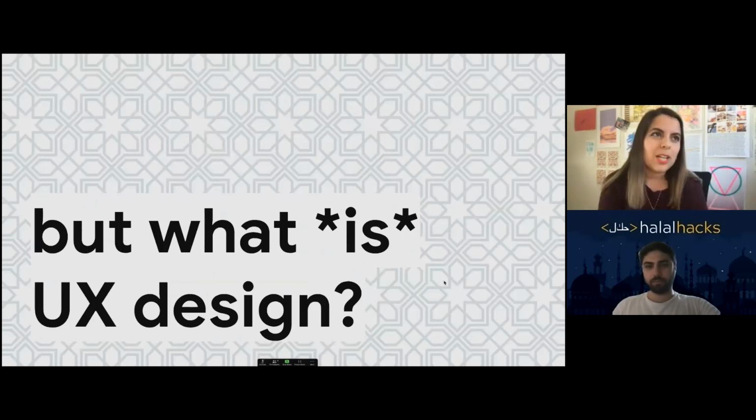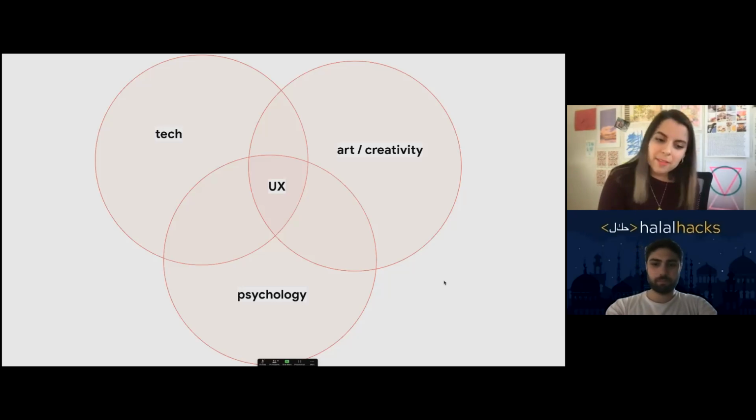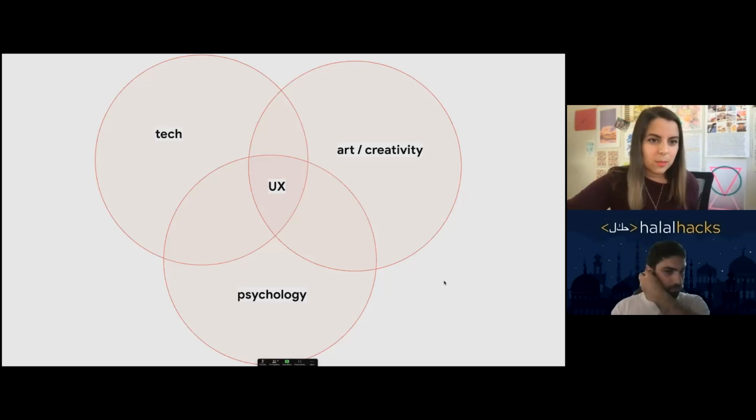But then the question is, what actually is user experience design? It's not visual design and it's not really art. It's sort of the intersection of a lot of things, which everyone says about their job, but it is also. So it's the intersection between art and creativity, which you need, but then also human psychology and understanding human behavior and how people think. And then there is also a big piece of technology, which is vital to being good at UX.